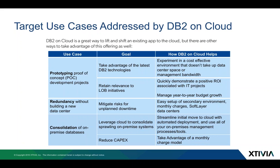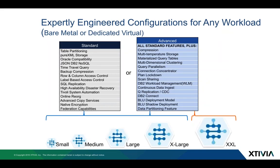Okay, moving to the next slide. As I mentioned a second ago, DB2 on Cloud instances are really expertly engineered by our development team. So there are a number of different configurations available, a total of 9 DB2 on Cloud configurations. If you actually go out to bluemix.com and select the data and analytics portion of the menu, you can see all of the different DB2 on Cloud configurations. They range from small to double XL. Some of them are available as virtual machines, and some of them are bare metal.